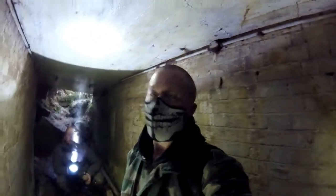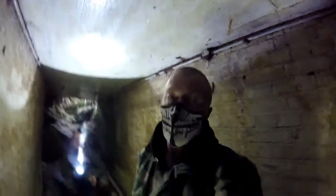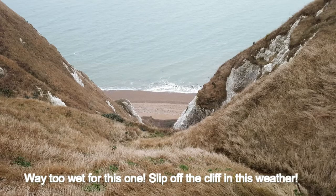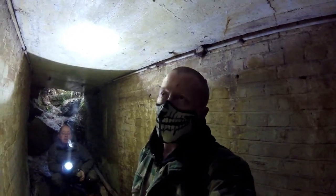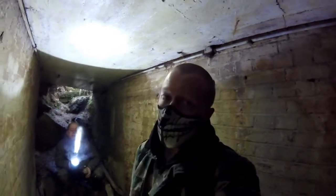Okay, so we had a look to try and find the Lydden Spout deep shelter, and here's a photo of what we found. Yeah, we'll die if we do that. We need to bring more equipment with us if we're going to go down that, so for today that's not going to happen. But having a look around, we did find this tunnel nearby. So let's take a look.